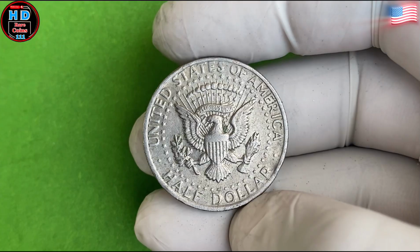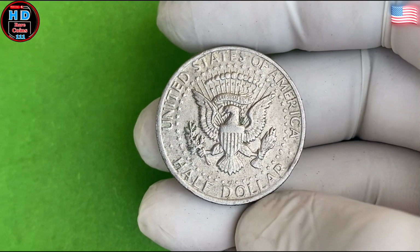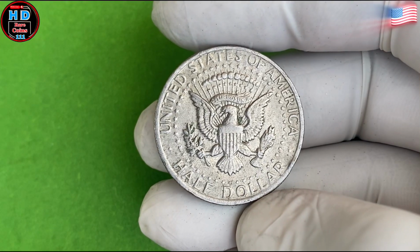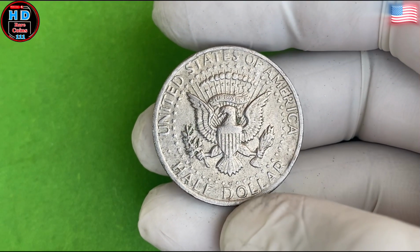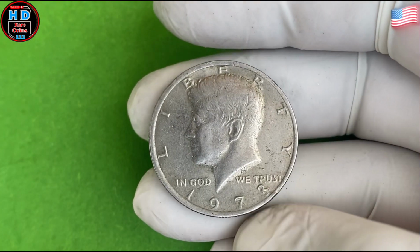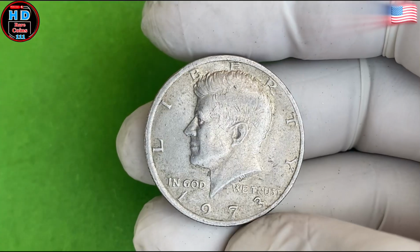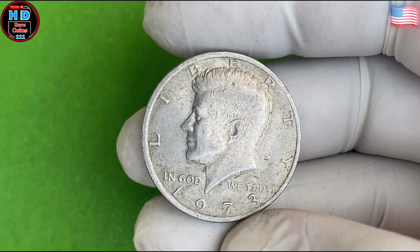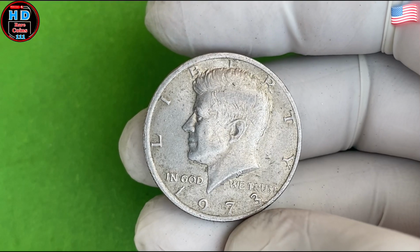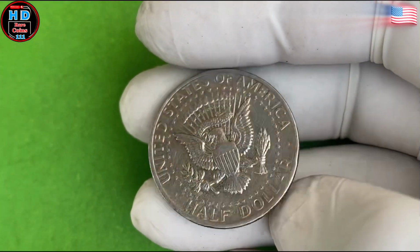So, if you come across a 1973 Kennedy half-dollar, don't just brush it off as another coin. Take a moment to inspect it closely. Look for any signs of rarity or minting errors. You could be holding a piece of American history that is worth far more than its face value. In fact, it could be worth a staggering $63,000, a figure that shows just how much this coin is valued in the world of collectors.